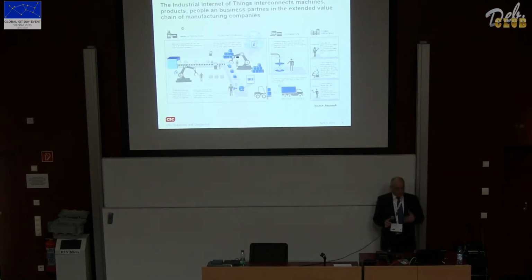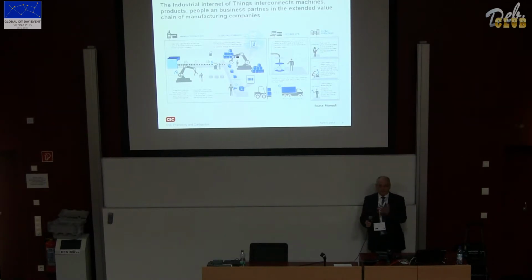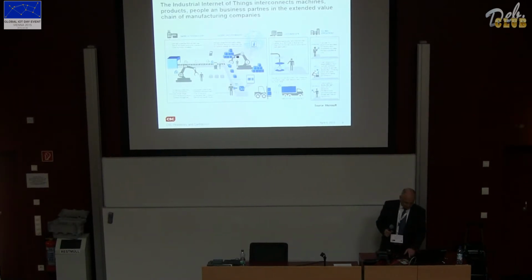So this is where the Internet of Things comes in as one of the key technologies we need to provide these capabilities. The industrial Internet of Things interconnects machines, people, products, and business partners along the whole supply chain. This also includes, of course, suppliers, business partners, and customers, and customer sites.